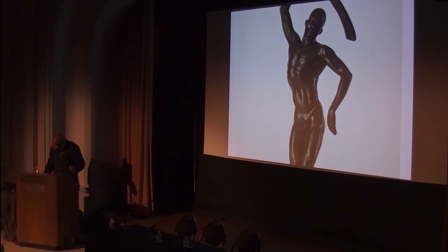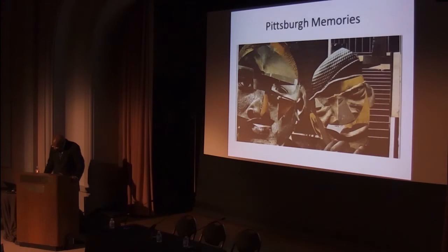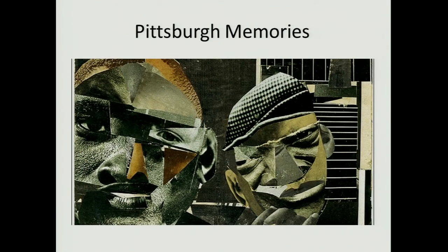Instead of an art of beauty, as it was discussed by Locke, Bearden could use the iconography as an art of pain, fracture, and transcendence without recourse to Western stereotype or caricature. Notice, for example, in Pittsburgh Memories, how the faces of the subjects are broken up, pasted together, contorted, piercing, returning our gaze, yet enduring and proud.